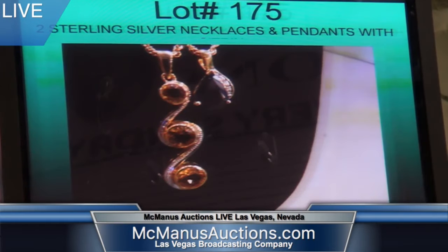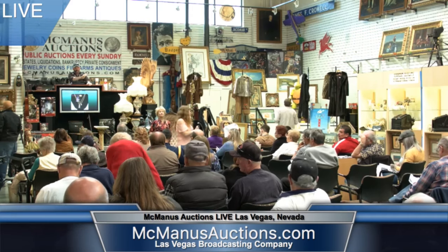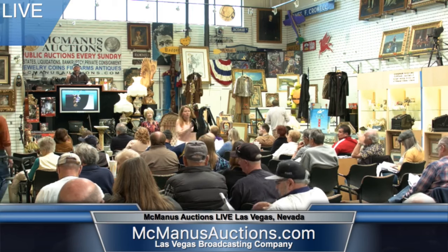Next lot we got, two sterling necklaces there. Again, beautiful pieces there, all sterling, gold overplate. Start me off on that, give me a bid. $10 takes them all. 10 and 20, 20 where? 20, now 30, 30 where? 25, now 30.